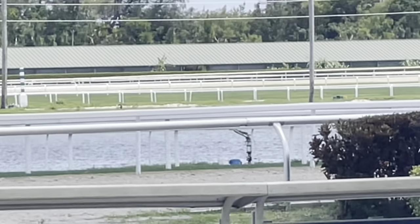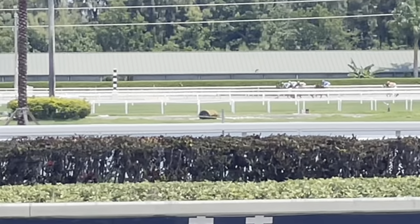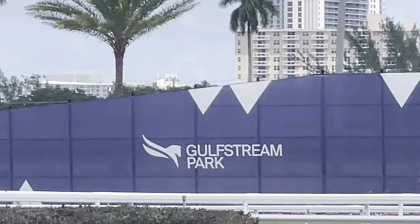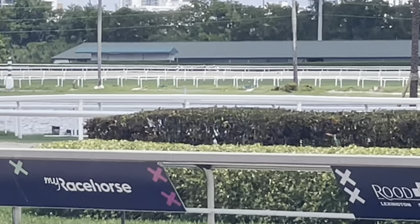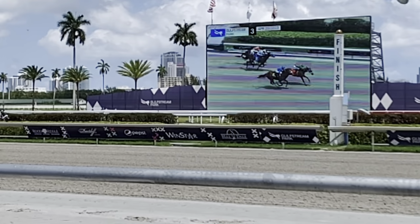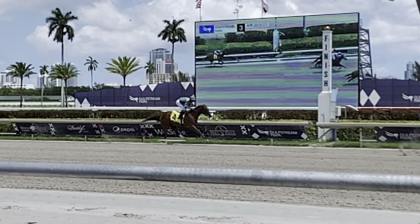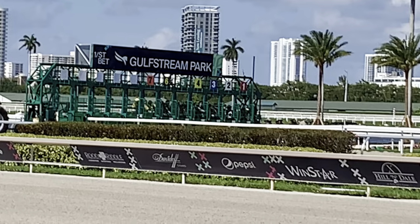Now, here we are. They just took off from this race, and I know it's hard to see at this point because there they are. They're running. I'm going to show you this whole race, and we'll be back. And here is the finish. I'm going to do this in slow motion so you can see it well. Over here is the start of another race. They're using the inside track. It's a grass track.